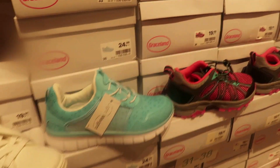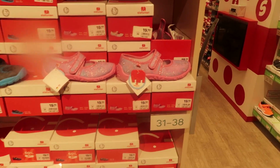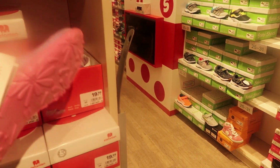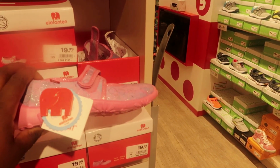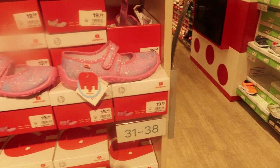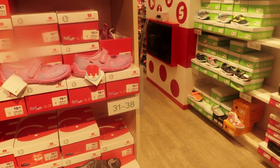I normally try to buy really good house shoes for her because she's a full day student, and she needs really good supportive shoes that can last. So I try.